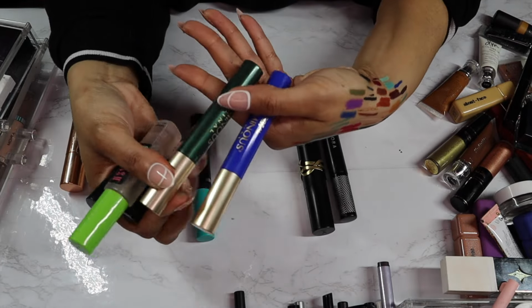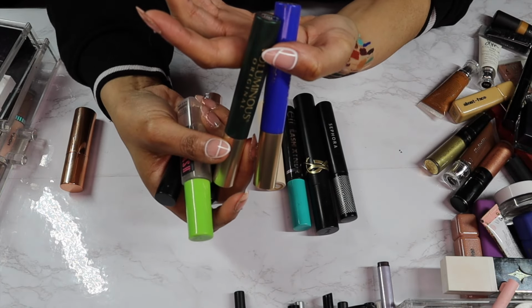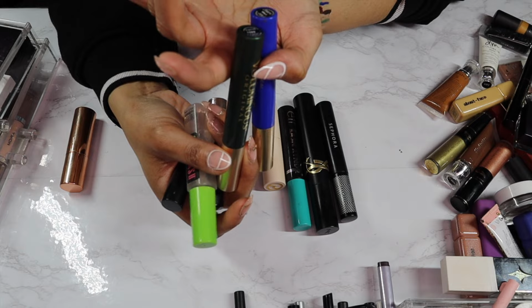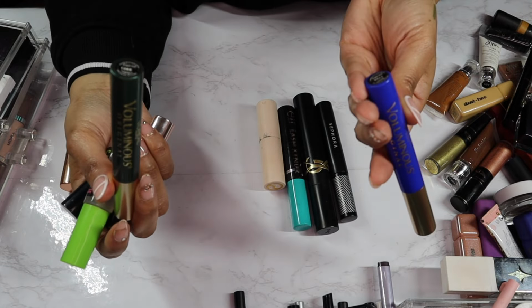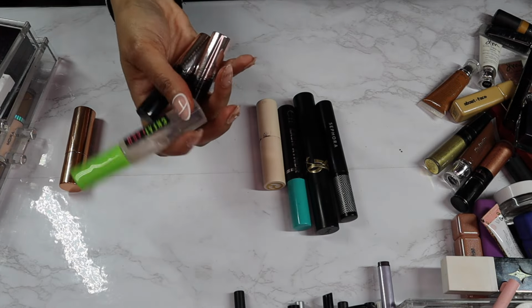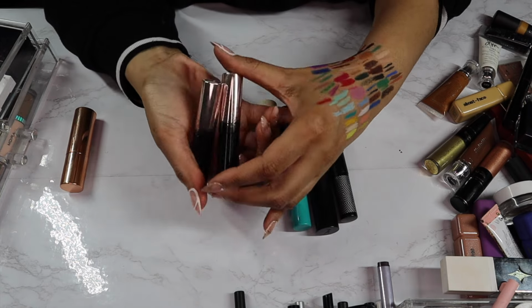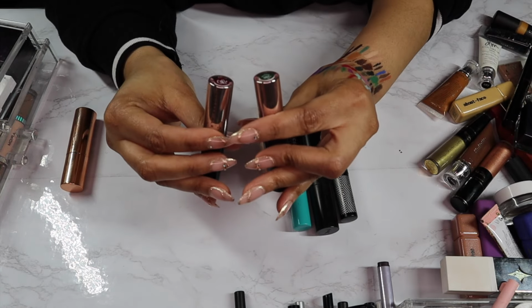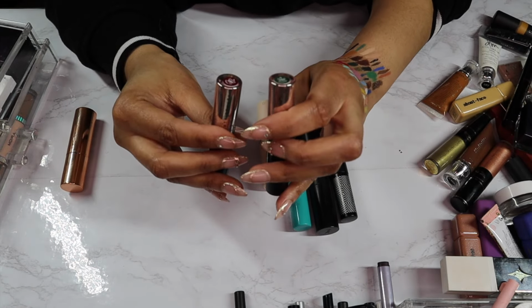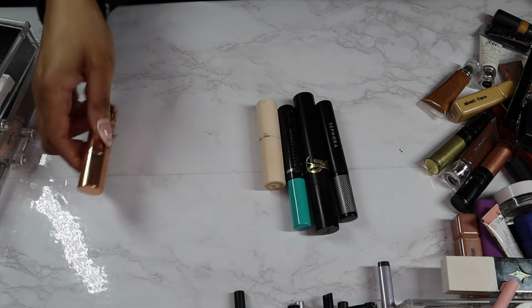So I have two L'Oreal Voluminous in the shade green and blue, I guess. This is deep green and, what is this called? Cobalt blue. There you go. Green and blue, like I said. This one is a great lash. I used to just use this on my brows. And these are two really old Fenty ones that I used maybe once or twice and just never used again. So this is Full Frontal and Ivy League and Miss Merlot. Those can go.